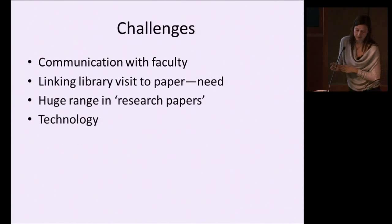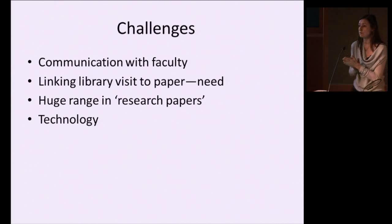The challenges that we face are communication with faculty. It's difficult to communicate with faculty who don't even have offices or office hours. So that's one of the challenges we deal with. We're also challenged with linking the library visit to a paper, to an assignment, getting them at that point of need, of just scheduling it and correctly getting to them when they need us.